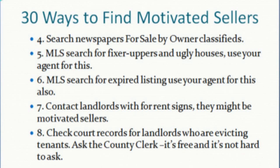I can tell you that right now many newspapers are online, so you can just Google them, or you can buy a weekly newspaper and search for sale by owner classifieds. If you have a friend or agent you work with, a real estate agent, he can provide you feeds from the MLS. It's the multiple listing service search engine, and you can find great potential motivated sellers there. There are some specifics on what you should look at in the MLS, and we will discuss it in the future, like for example listings which have been on the market for a long time and didn't have success selling.